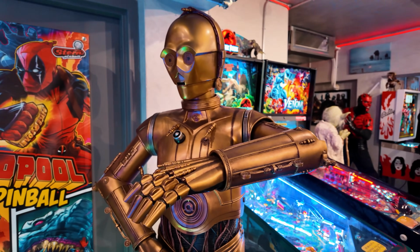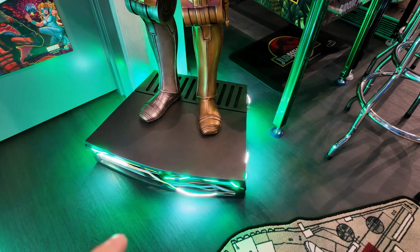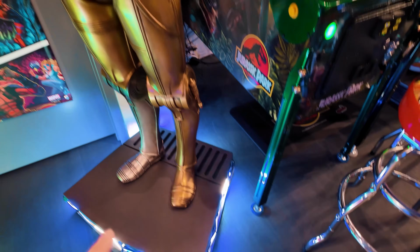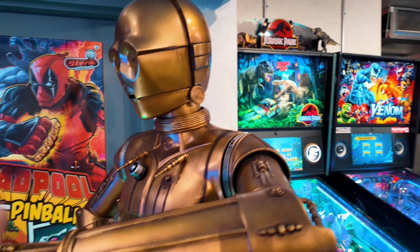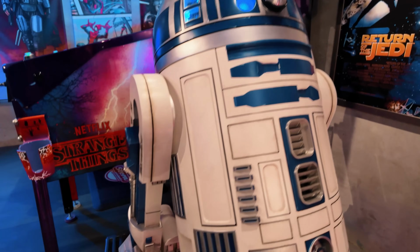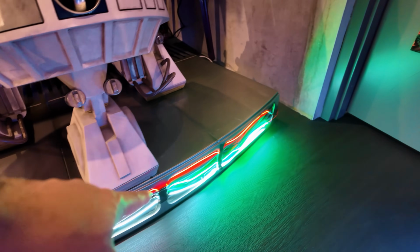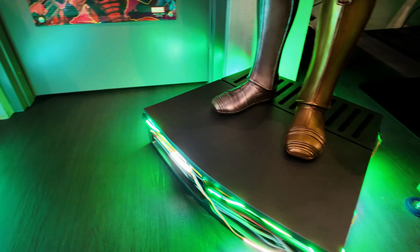C-3PO. All right, check out that base. That's dope. That is really cool. And then over here you got R2-D2. What's up, R2? He has a controller, so it looks like he can make noises and sounds. And I love how the base is lit up also. This is nice.